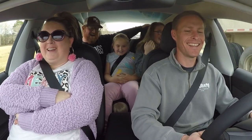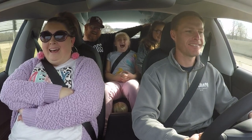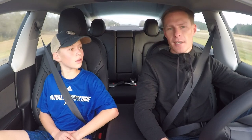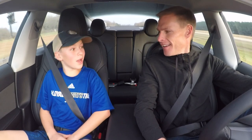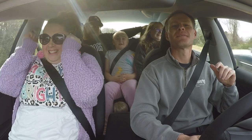Holy moly. It's got a little bit of power. I did not expect that. You know, one of the things about the car that's super interesting too is just how fast it is. Yeah. Everett, did that kind of shock you when we got it? Just when I would hit the gas, kind of? Yeah. Head would go straight back. Yeah, your head would go straight back? Mm-hmm. Gosh.